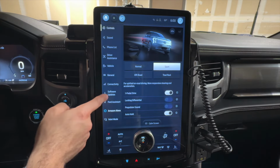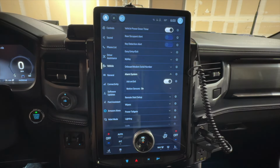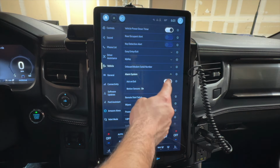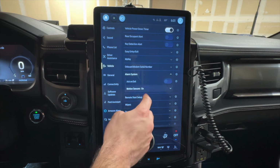But what I do need to show you, it can be located in vehicles and alarm system where it says ask on exit. This allows you to enable or disable the motion sensors inside the vehicle. So if you have passengers inside and you're gonna go and grab something like at a gas station or something and you lock your vehicle, this allows you to turn it on or off when it's not appropriate. But if you don't like this message, you can always just disable it. So it will always be on by default when you get out of the car.